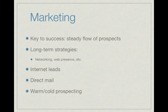Short term, you can buy internet leads, you can buy aged leads, you can drop a direct mail campaign, you can prospect to your warm market or do some cold calling and get out there to a cold market. There's a lot of different ways that you can market yourself as an agent. A discussion on marketing would be a webinar series unto itself.